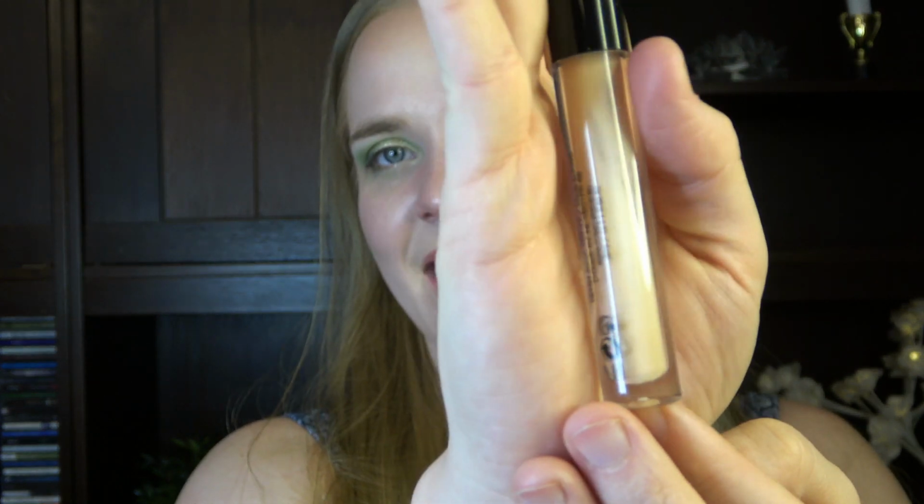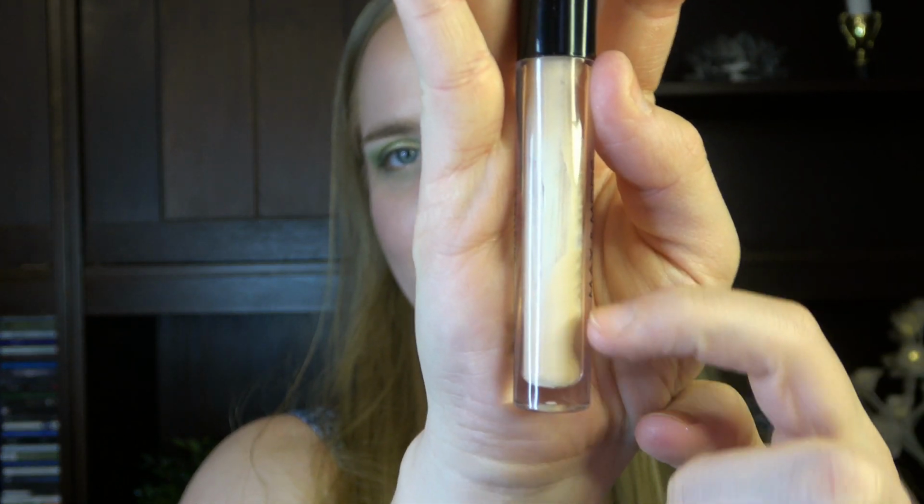So I am going to try to use this up. Probably it will only take a month. That's my guess, because I'm down to here and have a lot of windowing happening. So hopefully we can have another eyeshadow primer out very soon. And that was the nude color.